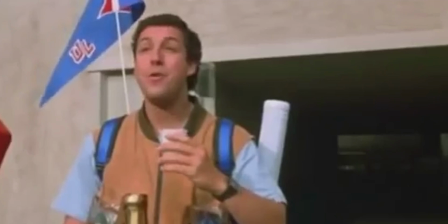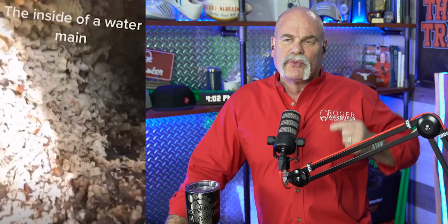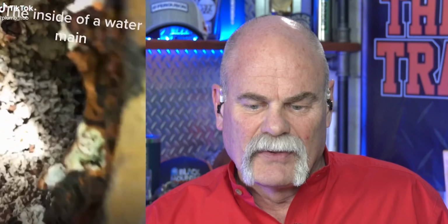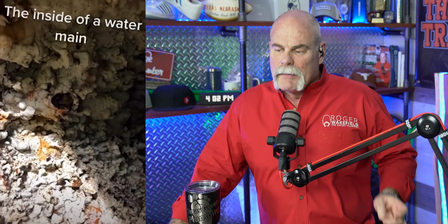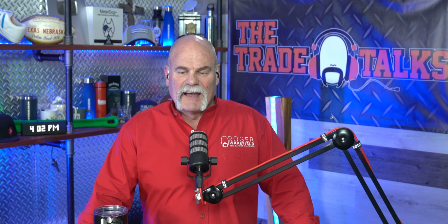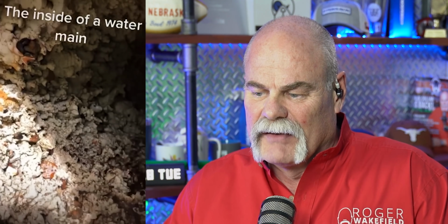I want you to think about the inside of that pipe. And that's what I call high quality H2O. Because that's what the inside of a water main looks like. Everybody wonders why there's so much chlorine in water. It's because we have to keep a handle on the mold, mildew, and bacteria. But this is probably calcium and magnesium buildup. This is the same buildup that you get inside your water heater. This is why water filtration systems, water softeners, anti-scale devices, this is why things like that are such a big deal. Because that is what the inside of your water main looks like.